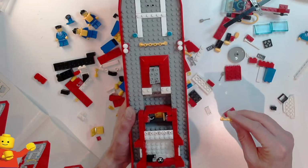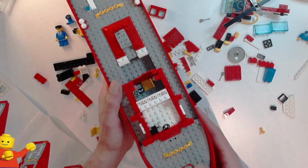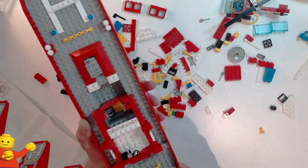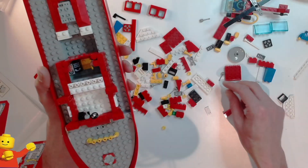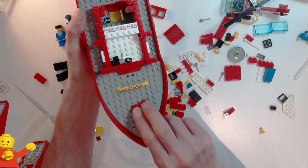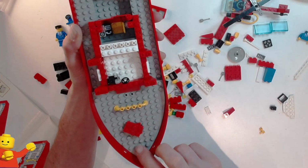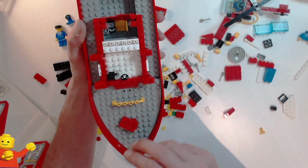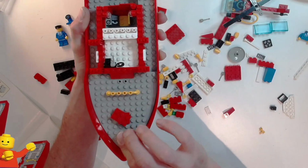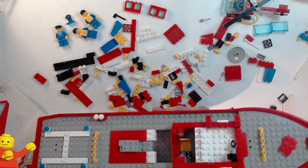Right, so we got another one of your yellow bars going across here. So that's 2 studs off the front. So it goes in the middle like so. Boat's really starting to come together now. I got a 2x3 plate going on to the turntable like so. Nice squeak. And we got a 2x2 brick going on 2 studs off the front like that. Looking good.